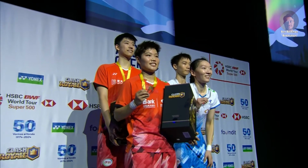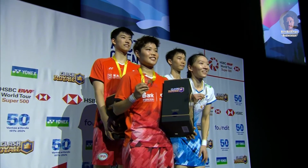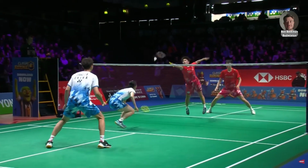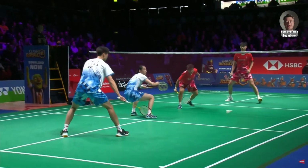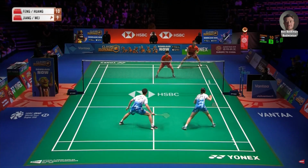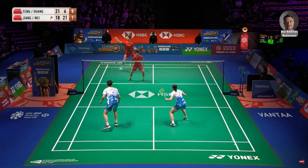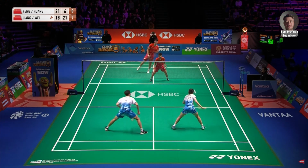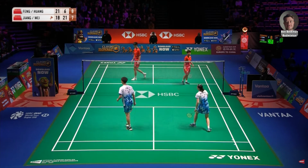Feng Yanzhe and Wang Dongping came out on top this time. It wasn't a match that excited me. It did go to 3 games. It just felt a little bit going through the motions, I guess. Feng Yanzhe and Wang Dongping were just that little bit sharper. They made fewer errors. Feng Yanzhe, like he did when they won the China Open, was incredibly dominant from the mid-court, really stepping up as much as he can, making his presence known. The guy is tall, and he used all of that.